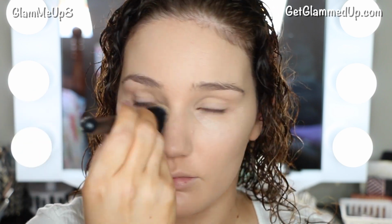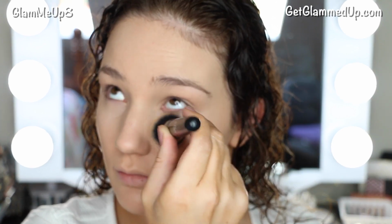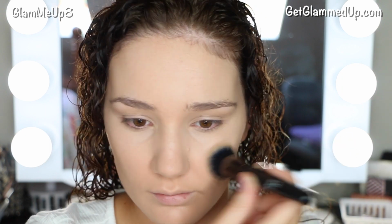Oh, and here I just went in with that lighter shade that I had and I applied that underneath my eyes. It's really going to help brighten up the face, especially if you have a lot of redness on your cheeks. You want to make sure your under eye area is very bright and even go like one shade lighter under your eyes with your concealer and stuff.